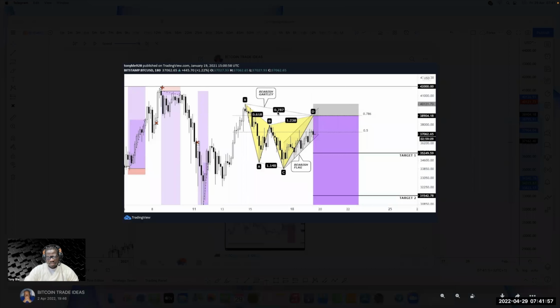The only harmonic patterns that have a C below the A are either a shark pattern or a cipher. So those are the only two harmonic patterns that have a C that closes below or above an A. So I made a mistake here. It's supposed to be shark or cipher.